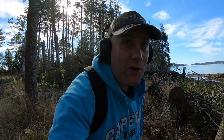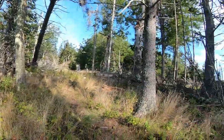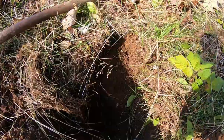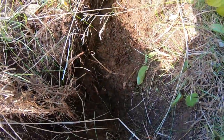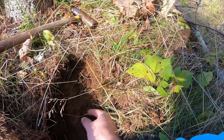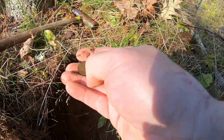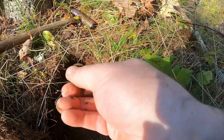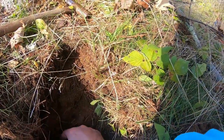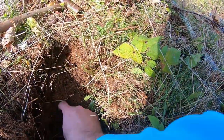Alright guys, first hole. This place is destroyed. I mean, there's down trees everywhere. But I just got a 12, 13 on my Equinox. This is my first hole, and I have something here. Just a nickel, I believe. Yep, just a modern nickel, but at least there's something here on this island so far.